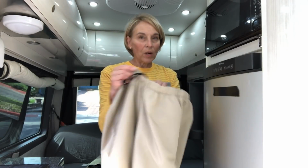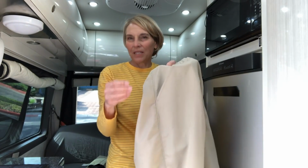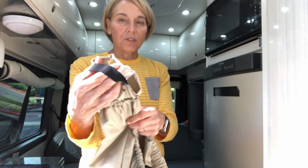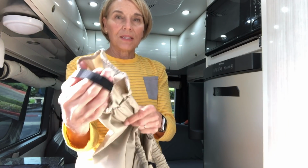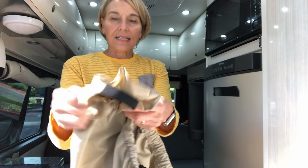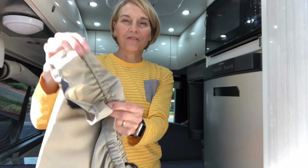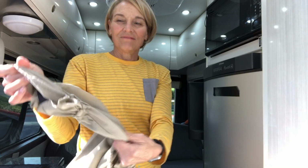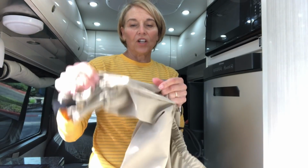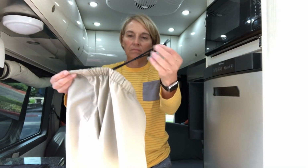Before I slip these on, I want to point out some of the features that they have. They're not terribly deep, but they do have pockets. They have a stirrup strap here to keep it cinched down to your feet, which is nice. It has an elastic, so you kind of look like the Scarecrow from The Wizard of Oz with this little ruffly thing here, but that keeps it nice, and it covers your foot. And it has the drawstring.